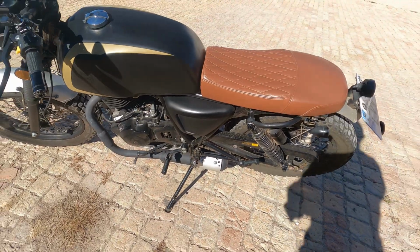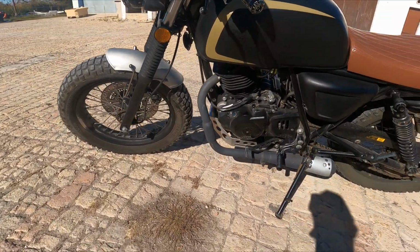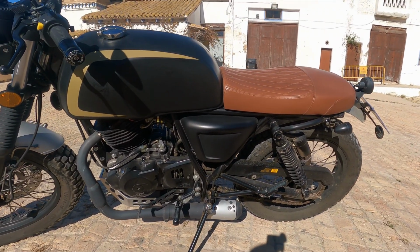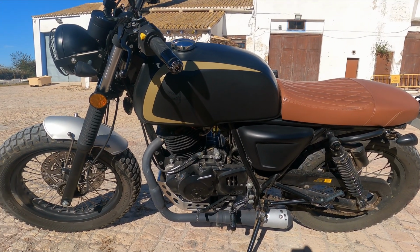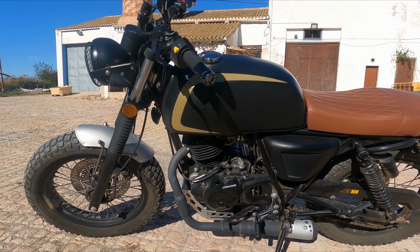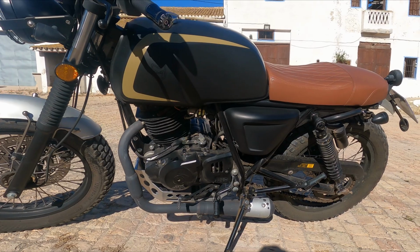Very nice sound indeed. Yeah, I think with these bikes, this is the 250, as I say, you'll get a lot for your money. The suspension is good, the seat is a little bit hard for my liking. I'm guessing if you do a long ride on the motorcycle, it's going to be a bit uncomfortable. So yeah, it's lovely, I'm quite enjoying it.